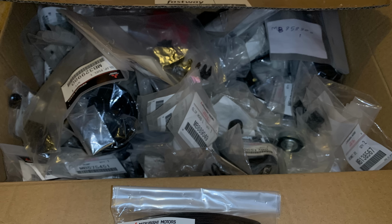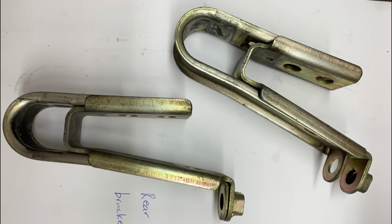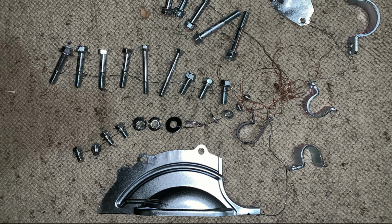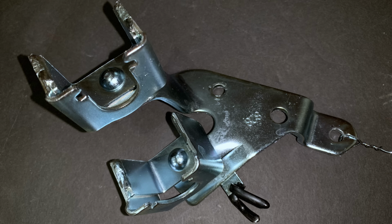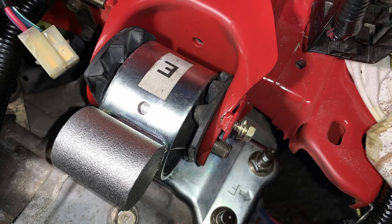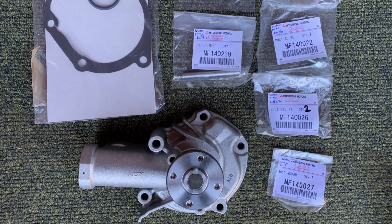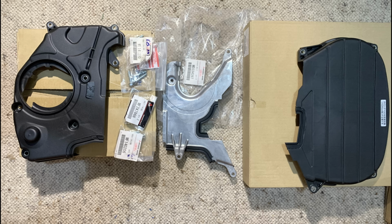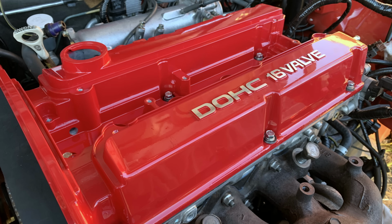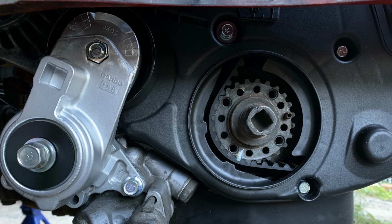I ordered thousands of new OEM parts, but when things weren't available new, I had to replate the old parts in gold or silver passivated zinc. I think the silver coloured zinc plating ages better, but its main benefit is that it matches all the new Mitsubishi parts that are now only available in the silver colour. While doing the timing belt, I replaced all the pulleys, water pump and timing belt covers. But before the upper timing belt cover goes on, I can finally install the brand new OEM valve cover. And I fitted a new aux belt and tensioner.